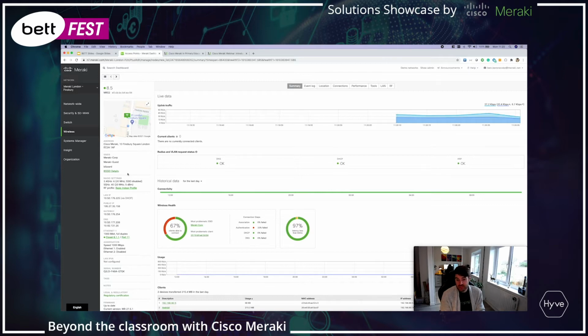And the way it does this, connecting clients and checking the health, is it's got 4 radios. So the first radio is your 2.4 gigahertz, the second one is your 5 gigahertz. We've then got a BLE IoT radio, and finally we've got an RF scanning and air marshalling radio. And that 4th radio will constantly scan the airwaves to tell us, okay, is there any poor performance?